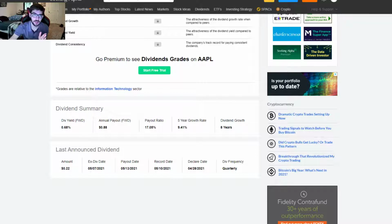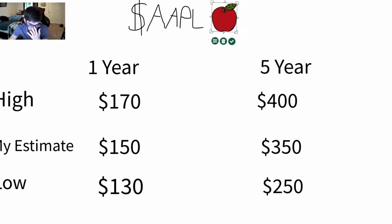The company pays a dividend as well, because if the stock wasn't good enough looking for you, here it is. So beyond any doubt, I believe Apple stock is a buy. Let's get into my price targets.